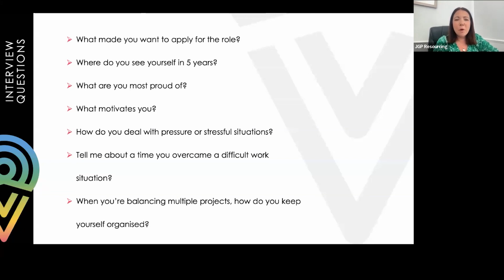So what made you want to apply for the role? There must have been a reason why you wanted to apply for that position, whether it be something that they're doing in terms of research that they're doing.